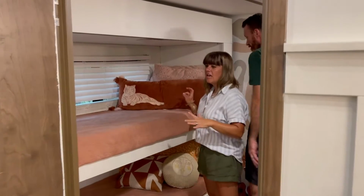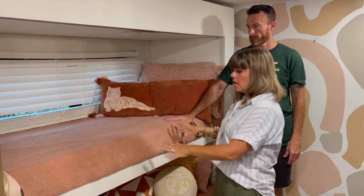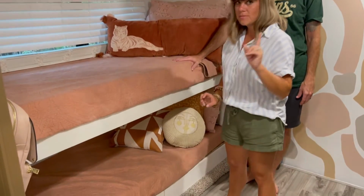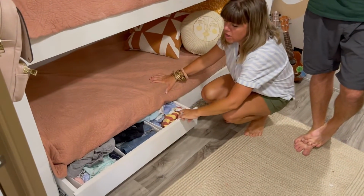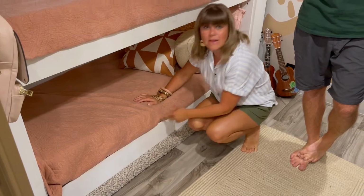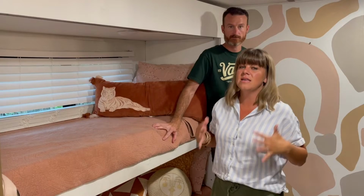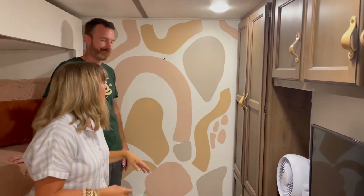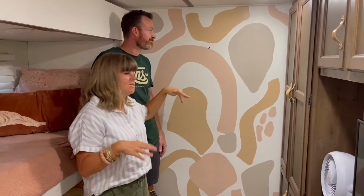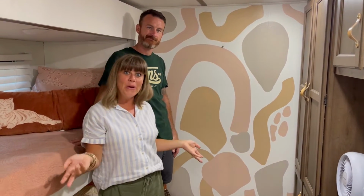Originally, it came with a sleeper sofa as the stock sofa, so we removed that, and Derek built bunks in here for each of the girls. My favorite thing that he did in here was under the bed storage, so they each have a drawer because teen girls have a lot of clothes. So that was great. A great use of space because, again, we maximize every square inch in the rig to make it work for our family. We did decide to keep the stock cabinets. We just changed the pulls. And then our oldest daughter painted this design mural on the wall for them to kind of tie in the colors and make the space their own.